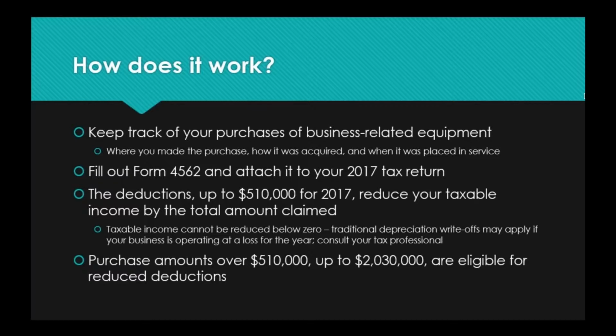So if you have some equipment and you need it set up, make sure that you are letting your IT company know so that we can come and help you get that going. Want to make sure that you are able to, one, use it as soon as possible, and two, able to claim it under this deduction for this year. Next up, there is a form that is available on the IRS website. It is called Form 4562, and attach it to your 2017 tax return.